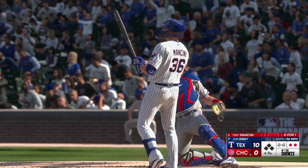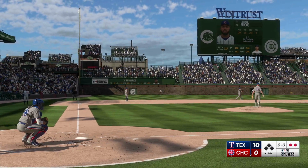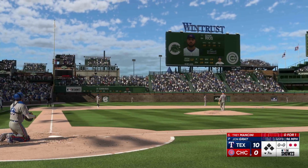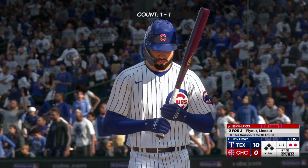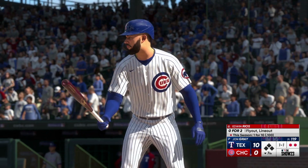Swing and a miss, struck him out. Some high cheese for strike 3. Thought it was a pretty good pitch. Top of the strike zone. We're seeing more fastballs in that location. Hitters, especially with 2 strikes, have to be ready to pull the trigger.